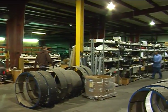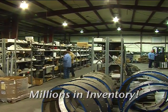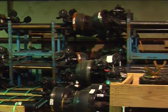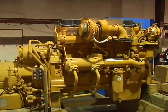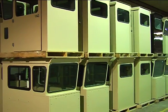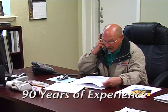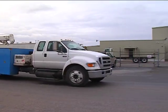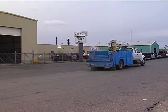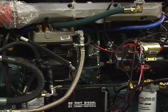The parts department at RigWorks contains several million dollars worth of inventory. That means we're ready when you are, whether you need a single part, quick turnaround on a maintenance or refurbishing job, or a brand new unit. RigWorks has the parts on hand to get the job done right away. Call our sales and service department anytime, any day, and our quick response field service team will be there with original, manufactured, high quality components. We never use any counterfeit or like parts.